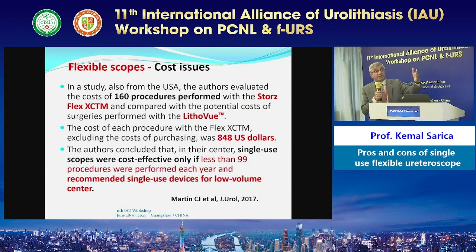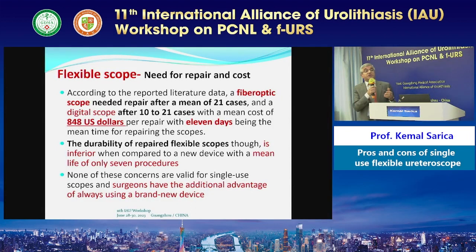In another study from the USA, the authors evaluated the cost of 160 procedures performed with Storz Flex Reusable and compared it to the potential cost with a single-use litho. The cost of each procedure with the flexible reusable one is around $850, and the authors concluded that in their center, single-use scopes were cost-effective if fewer than 99 procedures were performed each year, and recommended single-use devices with this volume of cases in their department. According to the reported literature data, a fiber optic scope needed repair after a mean of 21 cases, and the digital scope after 10 to 21 cases, and you see again the cost of repair.